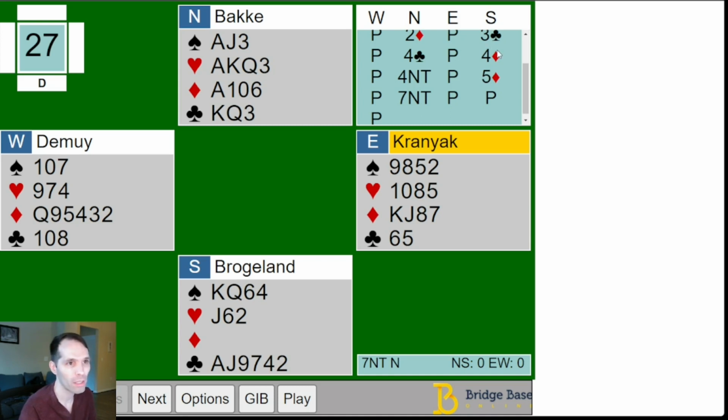So, 4 clubs by North, 4 diamonds key card by South. Interesting. I assume 4 diamonds is key card by South. Maybe it's not. Maybe this was just a Q-bid. If 4 diamonds was key card, hold on, I can probably figure this out. No, 4 no trump wouldn't be a normal response. Okay, so 4 diamonds is probably just a Q-bid by South. 4 no trump key card. 5 diamonds showing 1. And North heard enough. They just bid 7 no trump.